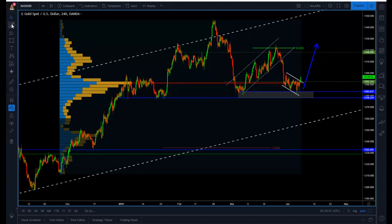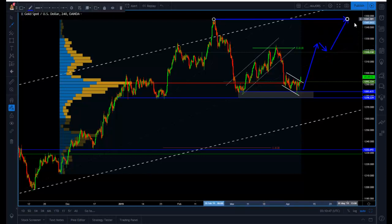I need to stay in my drawing mode like this, right? And maybe a possible test of these highs at the 1347 level. Again, it looks like we are going to be going up and not down, but this is a possible scenario. And of course, this is the 1318 level that we are going to be looking at.